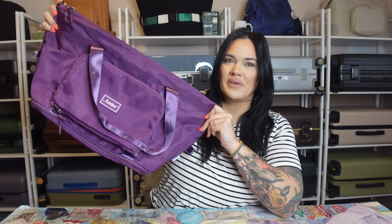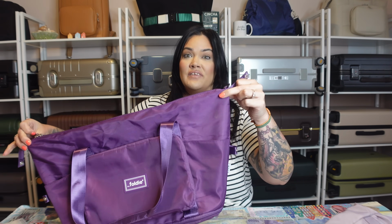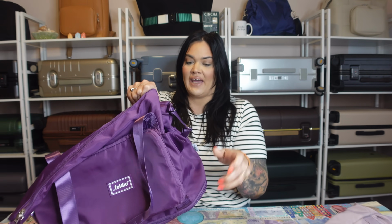So let's start with the FOLDIE. You can see that the width at the top is a lot wider than the width at the bottom. This bag does have these little snaps, and then once packed, it becomes a little bit more square.